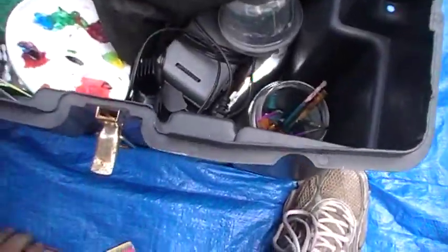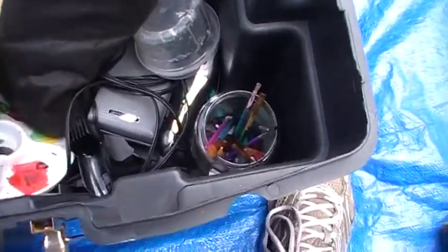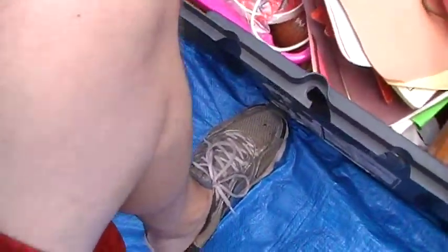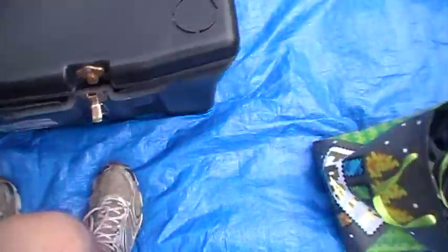Yeah, that was very entertaining there too. So let's put all this stuff back in the box, and the box back in the box. All right, so now all of them are back in the box, and we'll close this one up. Those need to go in the house.